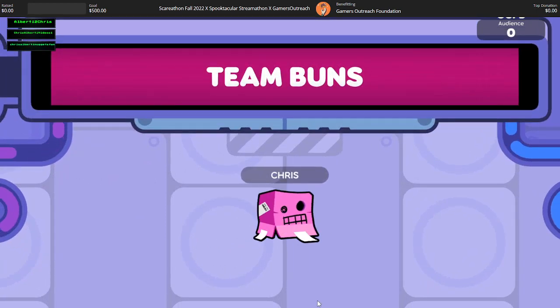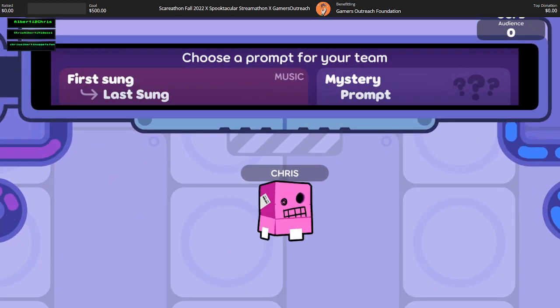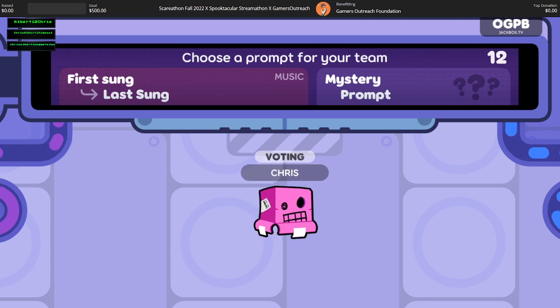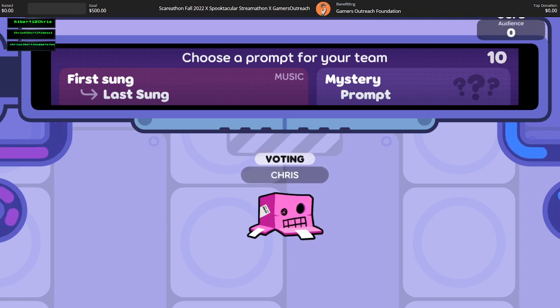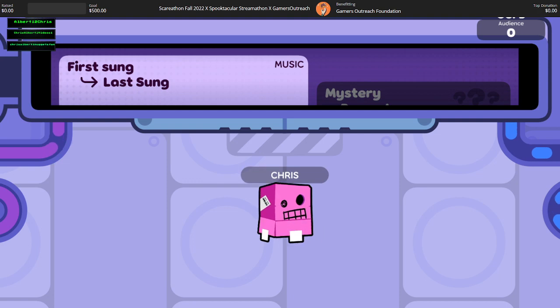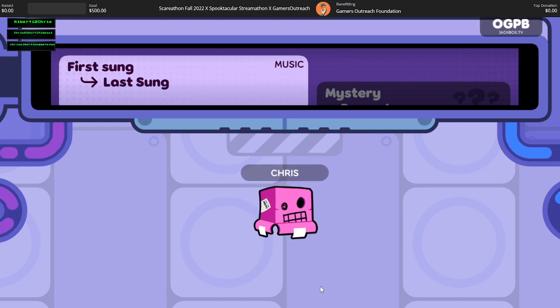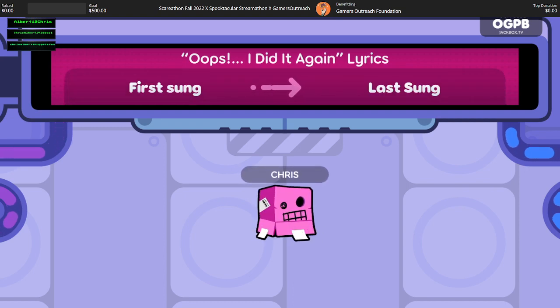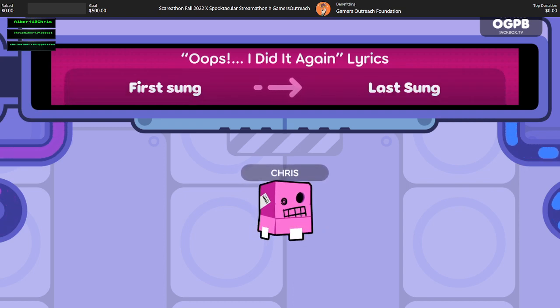Okay, gang, pick a prompt. Select the gnome range on the left, or be brave and tackle the mystery prompt. This is a vote, people. Check your device. Okay, prompt selected. So, you're sorting? The lyrics to Oops, I Did It Again. From First Sung to Last Sung.